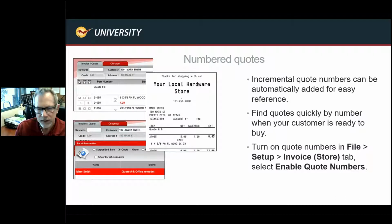So rather than a contractor coming in and saying, I have a quote, or quote name such and such, Mary Smith, they can just come in and say, I got a quote, number 6 is the quote number. So that information is stored within the invoice. It's on the top line of the invoice. You can see it in the top left-hand box up here. And on the receipt, it also shows on the very top line what the quote is. This is for when you're printing quotes, right?